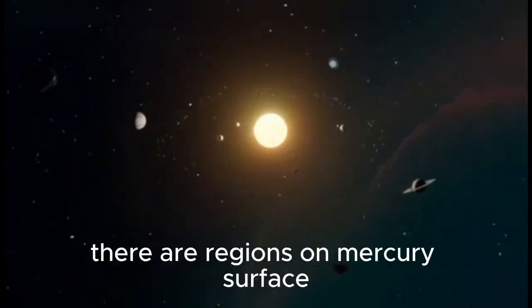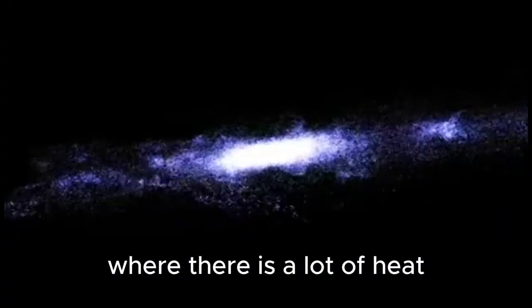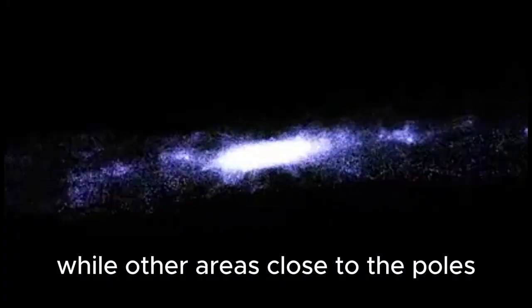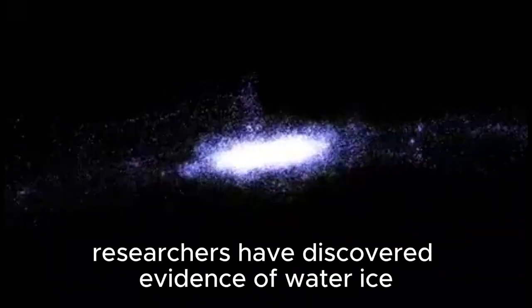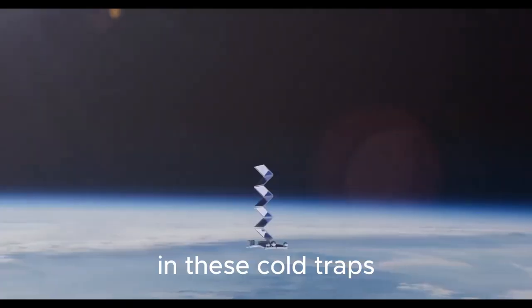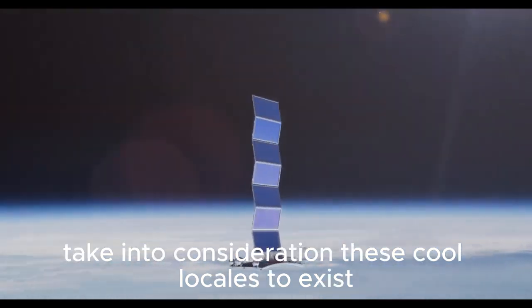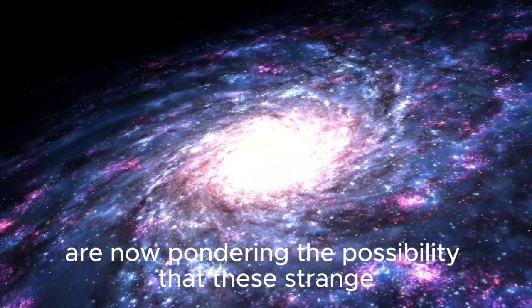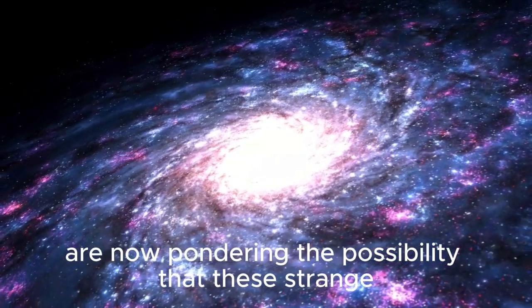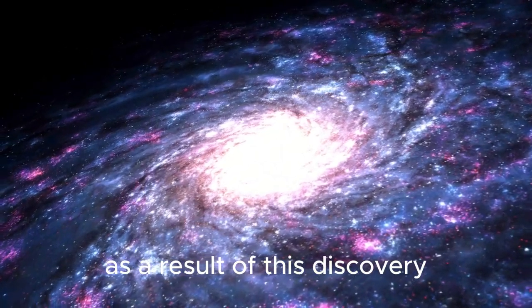There are regions on Mercury's surface that are referred to as the hot poles, where there is a lot of heat, while other areas close to the poles that don't see the sun are very cold. Researchers have discovered evidence of water ice in these cold traps. The extraordinary orbit and rotation of Mercury allow these cool locales to exist in spite of the planet's proximity to the sun. Scientists are now pondering the possibility that these strange cold traps might also contain organic compounds as a result of this discovery.